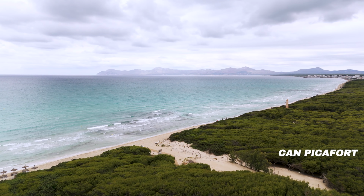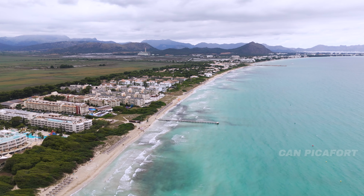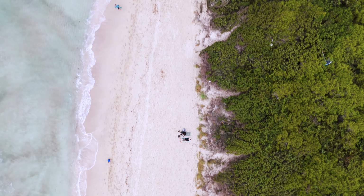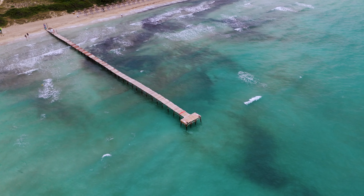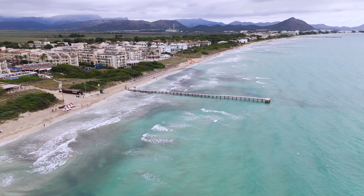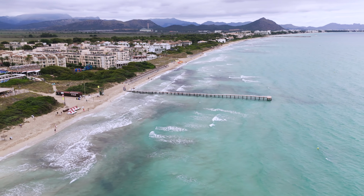Can Picafort? Okay, this is a resort town, but it's built on an ancient site. There's evidence of settlements here dating back to the Paleolithic period, thousands of years ago. Even these popular spots have layers of history.